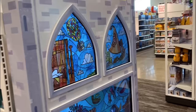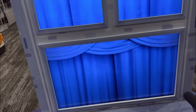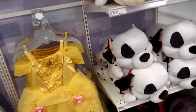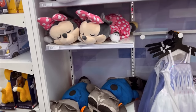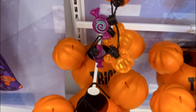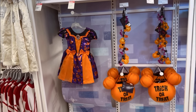Oh, are you kidding me? Please, with the little bench for the kids to sit? Shut up. Talk about Bruno. Okay, so like the Jack Skellington, they also had him, like the Avengers, Mickey Mouse, the Dalmatians, Spider-Man. I don't know what this guy is. Pixar Red Panda? I don't know. Baby Yoda. Look at this little candy basket. How adorable, and I'm obsessed with the lights. I wish they were longer. I'm not a big Disney decor fanatic, but that is really, really cute.